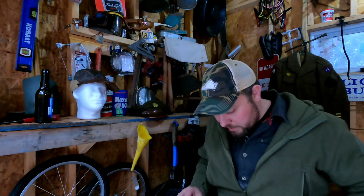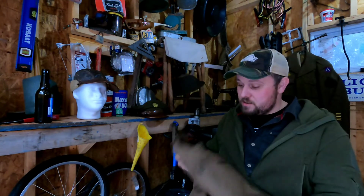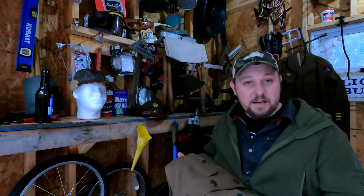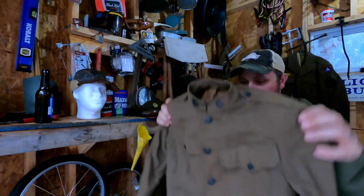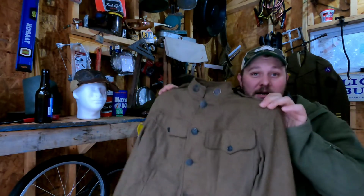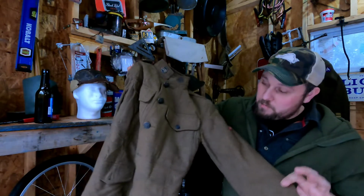So I meet up with him, and the guy brings everything, not just what I wanted to buy. And in that, he had this jacket right here. This jacket is a phenomenal jacket, because everything that I was buying was World War II. He didn't realize it. Of course, I told him before I bought it that he had a World War I jacket. This jacket right here is well over 100 years old. Not a hole in it, not one moth hole in it.